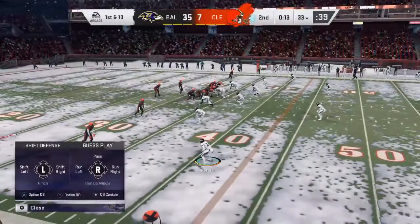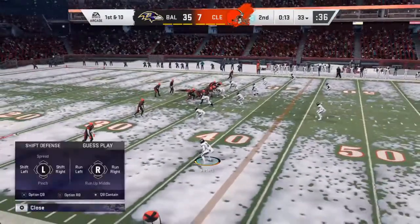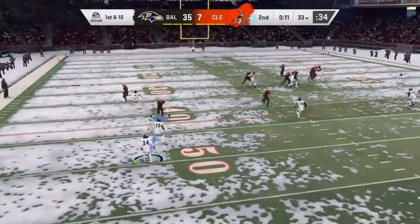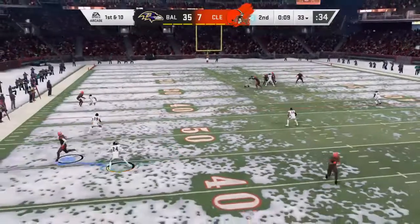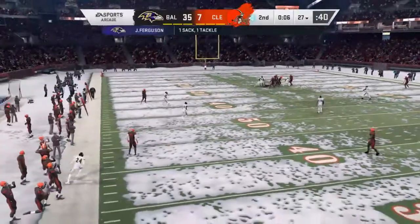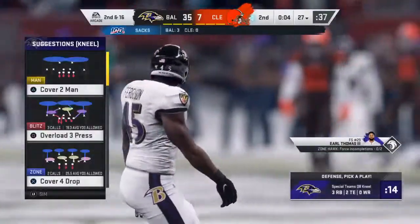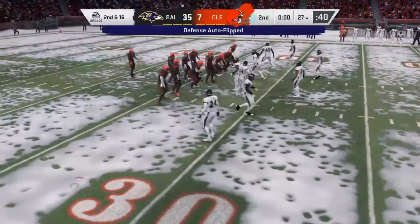The Browns drive about to get started. And with time quickly fading here in the second quarter, not sure how aggressively, offensively they want to play this. I think we'll find out. Nowhere to escape, and he goes down. Jalen Ferguson, credit him with a sack, and it goes as a loss of 6.